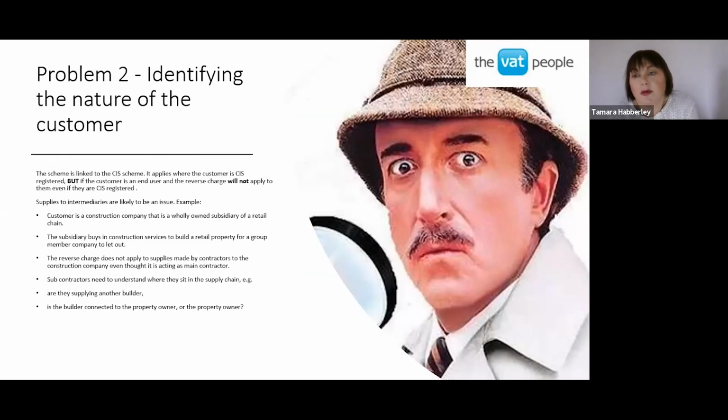The other big problem, I think, for a lot of builders is going to be identifying the name of the customer, because this is linked to the CIS scheme. So if your customer's within CIS, then in theory the reverse charge applies. However, if they're an end user or an intermediary, the reverse charge will not apply, even though your customer may still be CIS registered. So it's not quite as easy as just saying to customers, have you got CIS registration? Here you are, it's reverse chargeable. Because you need to have a think about, are they an end user or an intermediary or not? I think the intermediary one's going to be the biggest issue. Yeah, end user, I think it should be quite obvious.